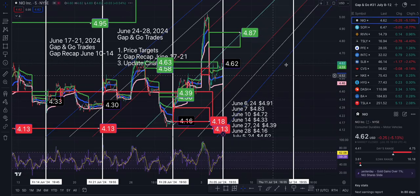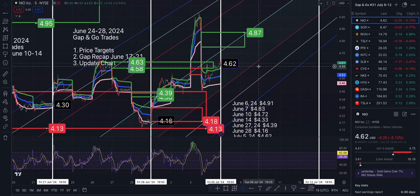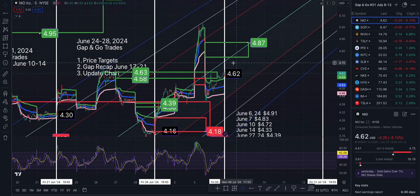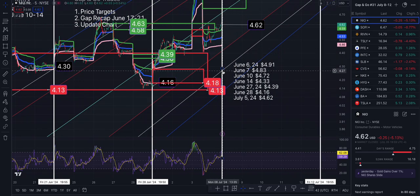NEO, 642, down 5.13% to the north side. 472, 501, 517, 531. VWAP, 453. 442, 427, and if we go down here, that will wipe out that gap that takes us to 413 at 411.